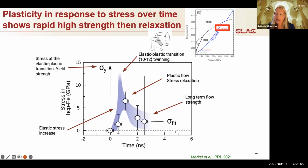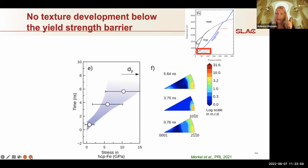Then there's a relaxation effect, and this happens, I think, over much longer time scales, and we can actually compare to other strength measurements to see where we fit. I do want to mention, though, at lower pressure, here again is our little cute phase diagram. We also have a suite of time series down at low pressure. And so here's an example.